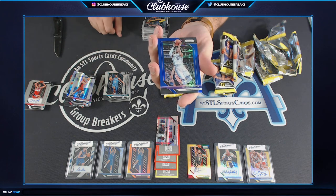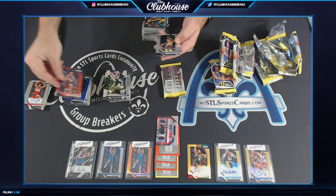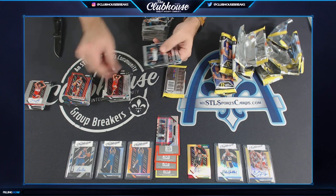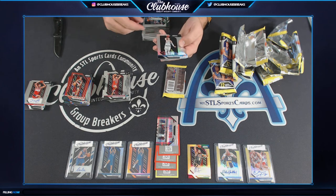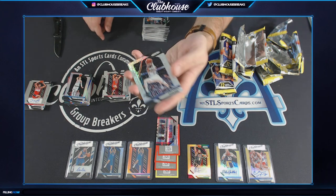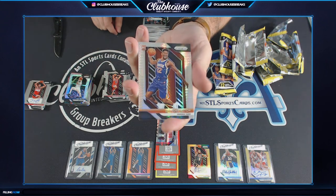De'Aaron Fox for the Kings. Blue, number to 199. Anthony Simons for the Blazers, Red Wave Rookie. Porzingis, oh, we have another mojo here. Porzingis, Silver. Will Barton for the Nuggets, mojo to 25. For the Denver Nuggets, 9 of 25. Ooh, DeAndre Ayton, Hyper.